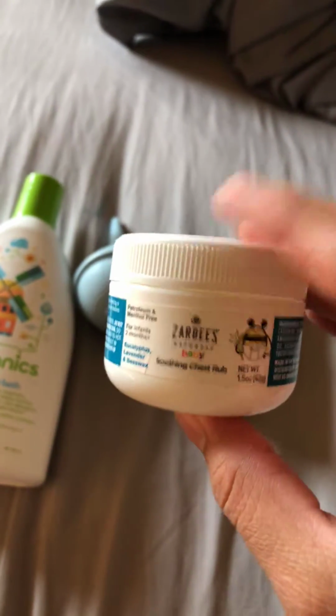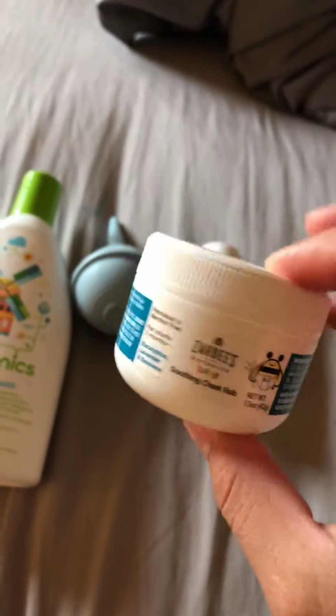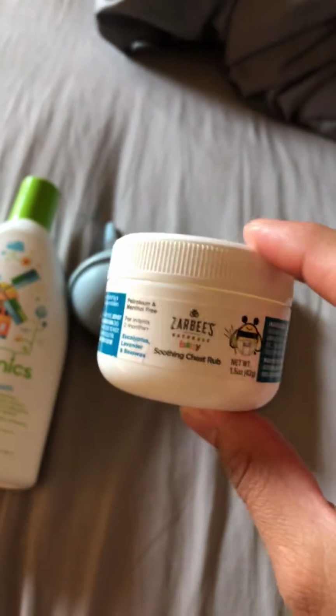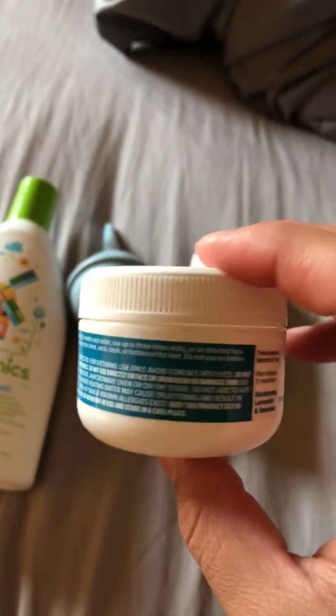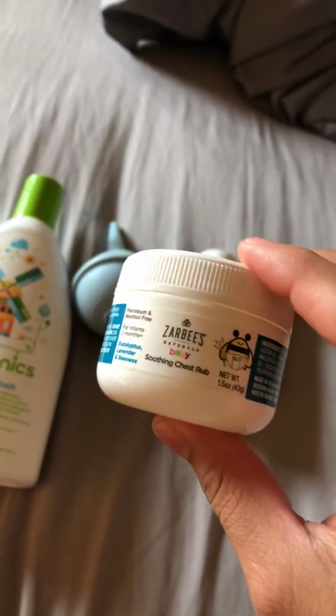So once I saw that, within 2 to 3 days, I saw no reaction to this, I started using it as recommended on her feet, chest, and back. And it always helped her sleep very well. So Zarbee's is a natural product, so it only has natural ingredients in here. You're not going to find any weird chemicals with this. So I'm all about organic and all-natural products for my baby.